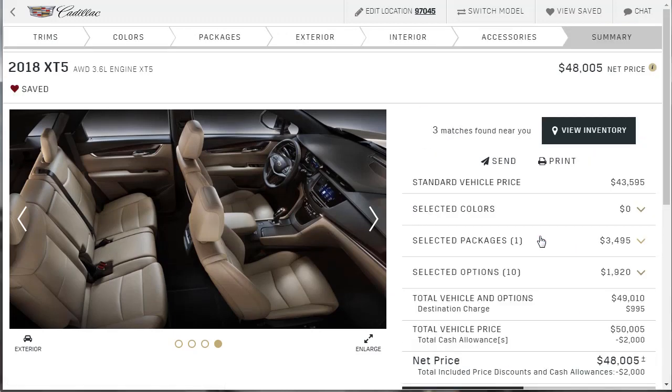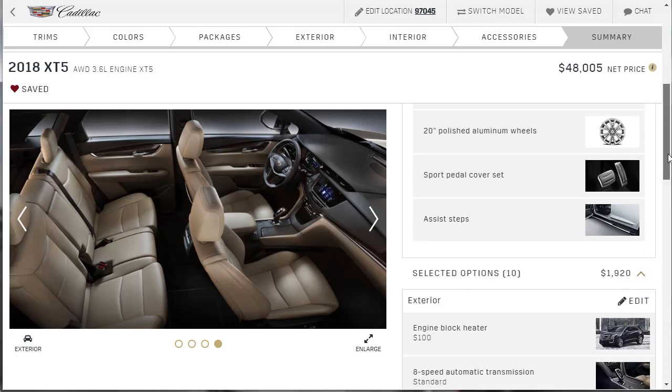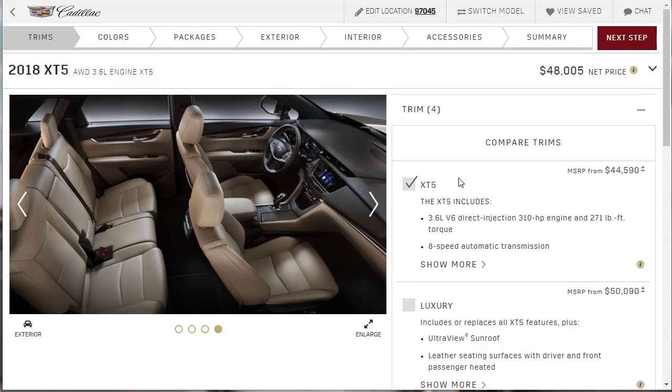So $48,000 for this bad boy. It's $43,500. We did $34,000. We did that sport package. That was what this was. Sport package. We did almost $2,000 in options because we just nickel and dimed it. But all that's going to be here when I print it off. So let's print it off. And we're going to go back and go up to the next one, which is what, the premium? All right, hang on. Okay, we got that one saved.